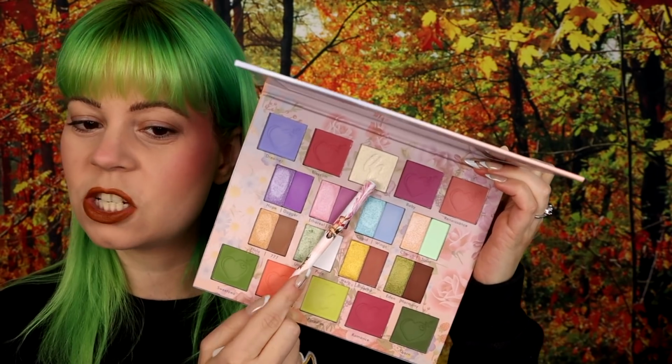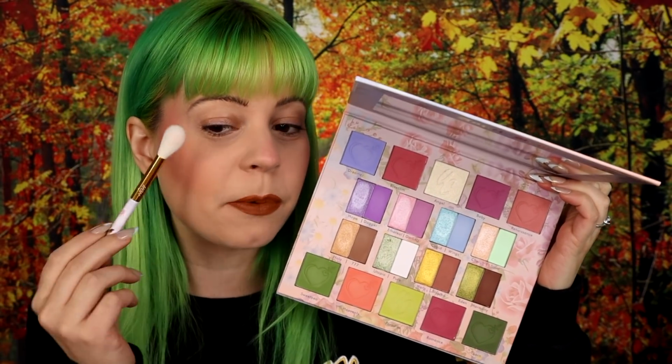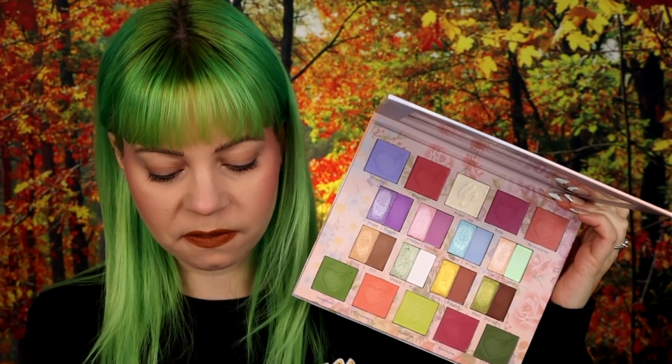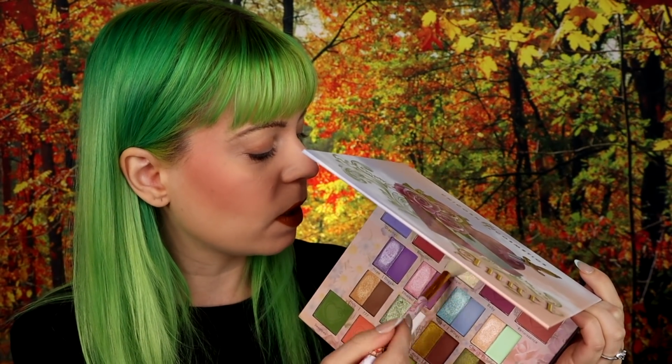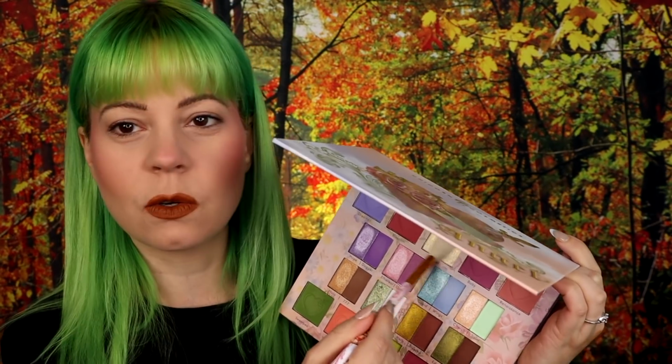But I want to try to use this shade as a highlighter. So I'm going to take the highlighter brush, which is amazing, by the way. I used this once in my haul video with my Pat McGrath highlighter and I just love it. It's not going to work with every single highlighter formula, and I don't know if it's going to work with an eyeshadow because it is a little bit on the flimsy side.